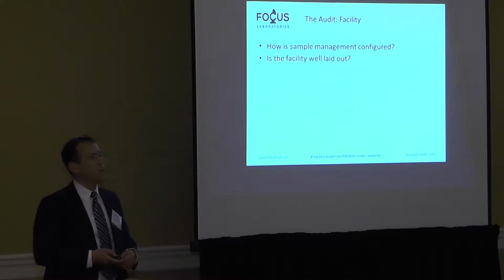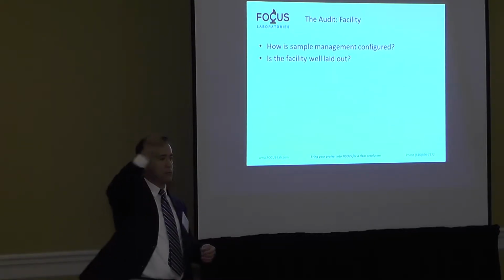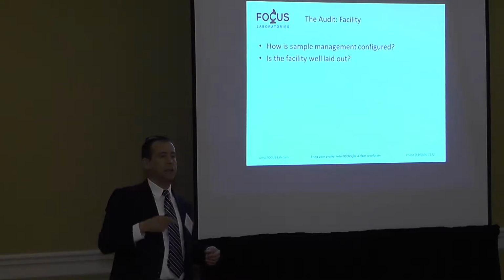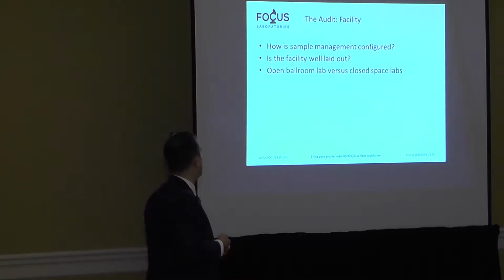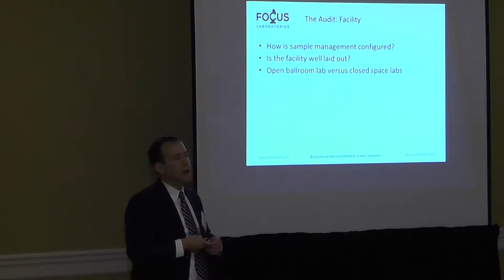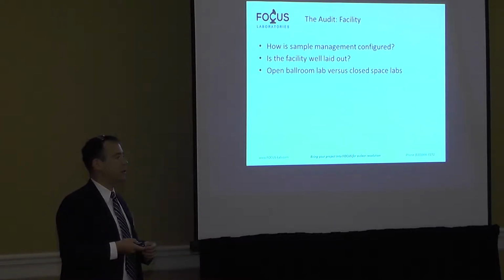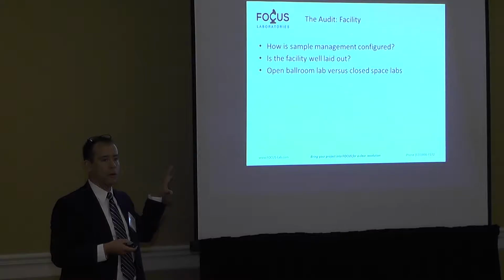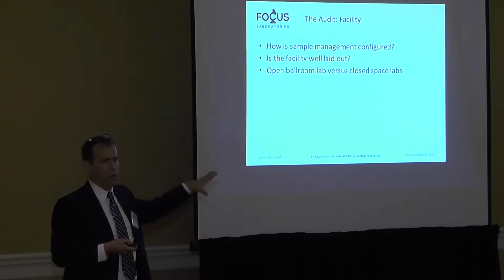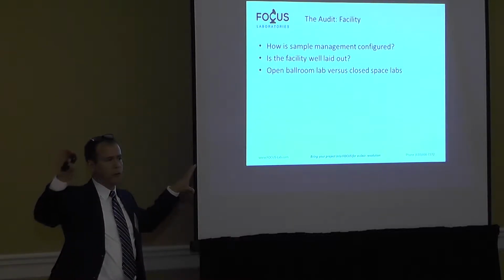Is it a logically laid out facility? Does the sample go through without a whole lot of spaghetti diagramming, or with people walking in and out of different rooms to get what they need done? Is it a logical flow? Is it a big open ballroom lab or more of a closed, tiny lab? There's advantages and disadvantages to both, and it depends what you're looking to do. If you're outsourcing microbiology testing and you want a separate confined area for preservative challenge work and ID work, where you've got bugs out in the open, have that separate from your microbial limits or cleanliness type of work, that makes sense. You want that separated.